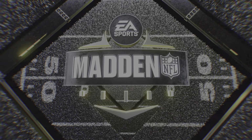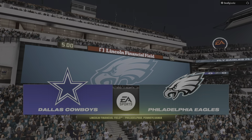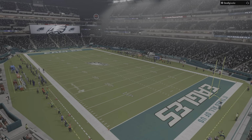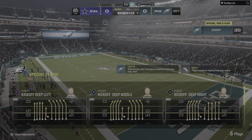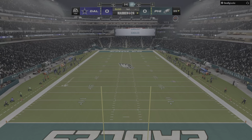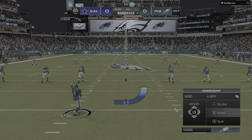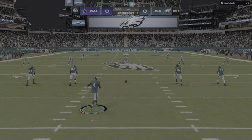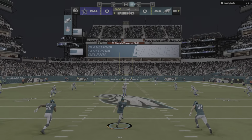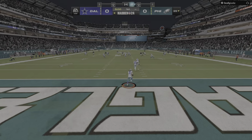We're at the home of the Super Bowl 52 champions, Lincoln Financial Field in Philadelphia, PA. Tonight, we've got a good NFC matchup in store, as it'll be the Dallas Cowboys taking on the Philadelphia Eagles. Here's the kicker, Jake Elliott, ready to get this one started. And off we go from Lincoln Financial Field.